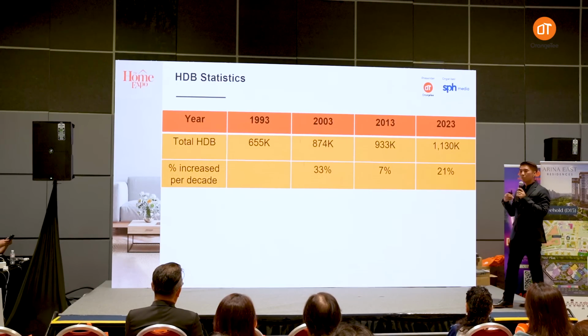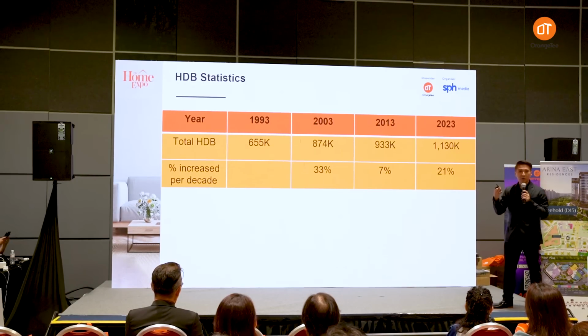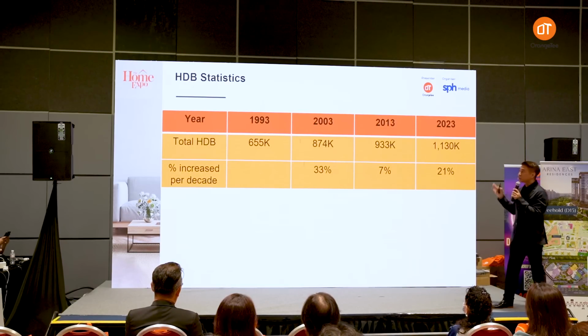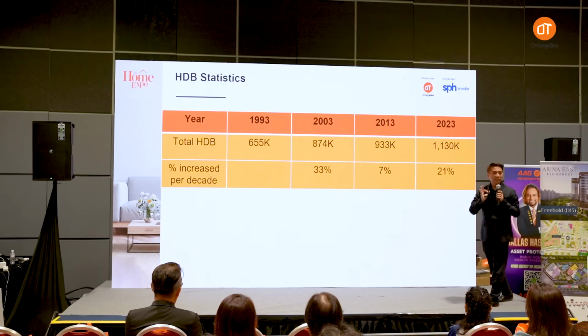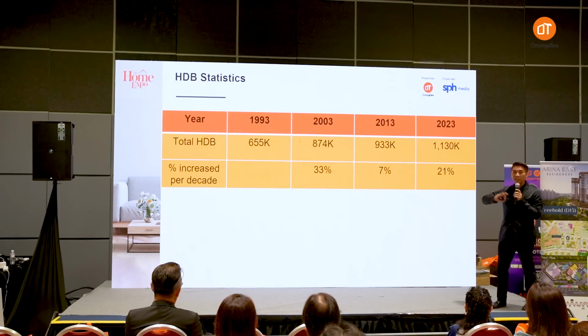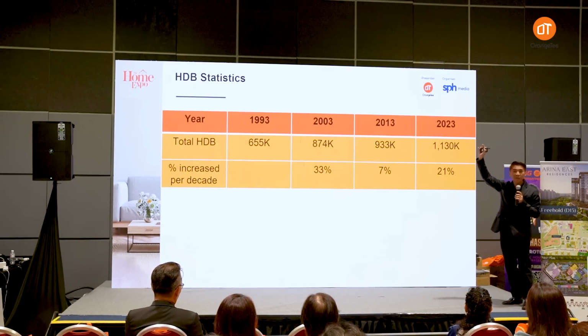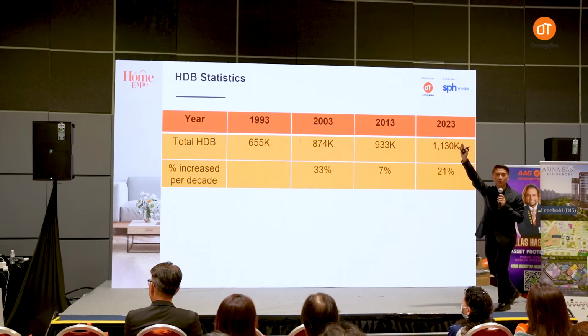So can you see that most Singaporeans, when they first enter into a property, where do they go to? Mostly HDB first, right? And HDB is actually something that, if you look in the newspaper this year, is the only property that right now you see hitting new records. Correct or not? Can anybody tell me what is the record price for an HDB sold recently?